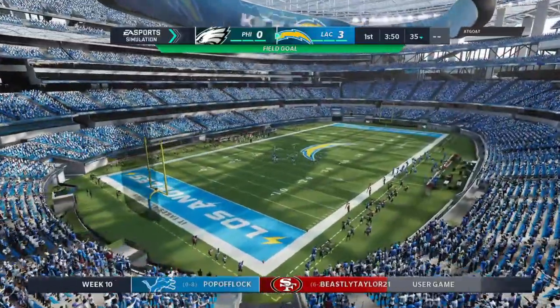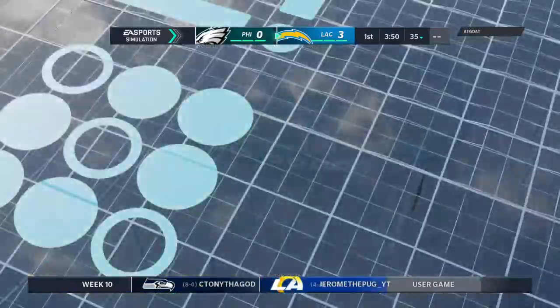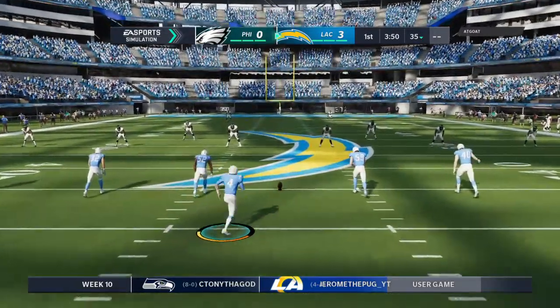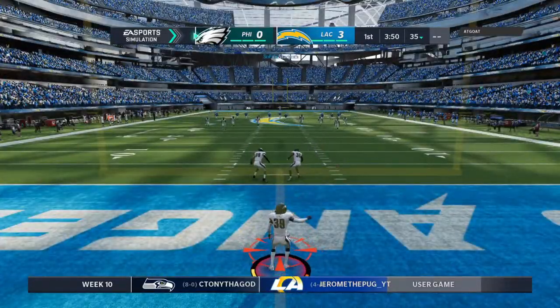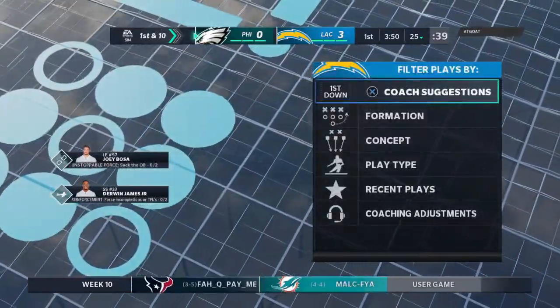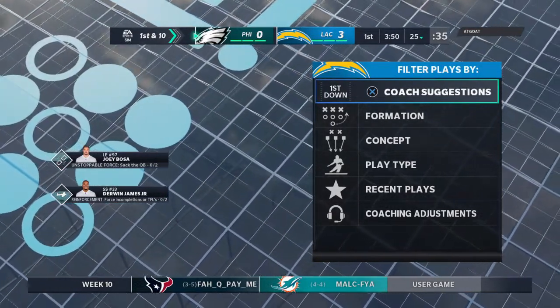In the end, the opening drive, Charles, does yield points. Maybe not the touchdown that they wanted, though. Yeah, but bottom line, they wanted to get something out of that drive, and they did that. 3 points, they won't turn that down at all. After the made field goal, Badgley back out there for the kickoff. And a fair catch signaled for and taken successfully. The Eagles take over 1st and 10 at their own 25-yard line.